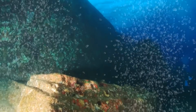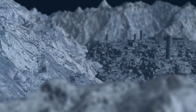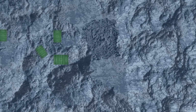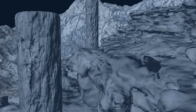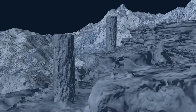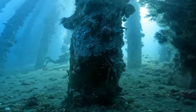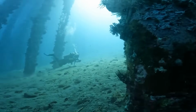Could this be a sign of human activity? What you've just seen is known today as the Yonaguni Monument. It also goes by the name of Japan's Atlantis. The entire monument is about the size of 5 soccer fields and the height of a 5-story building. Its most surprising feature is its expanse of terraces. Explorers and scientists believe that Yonaguni might be 10,000 years old.